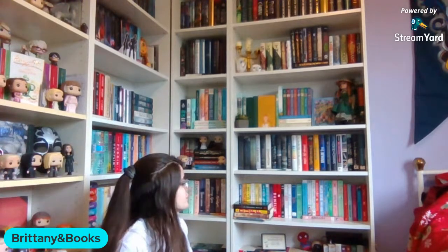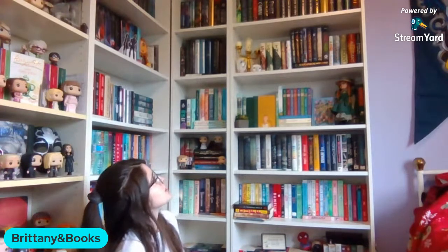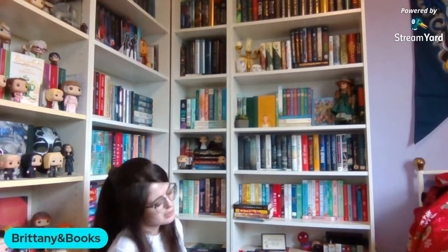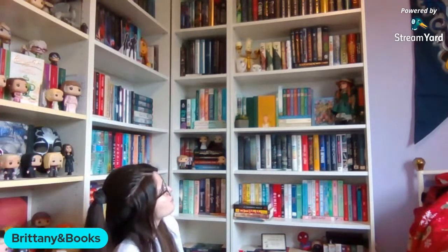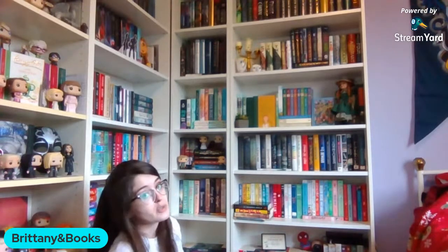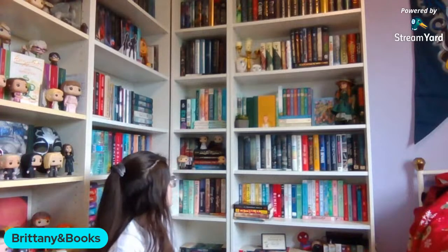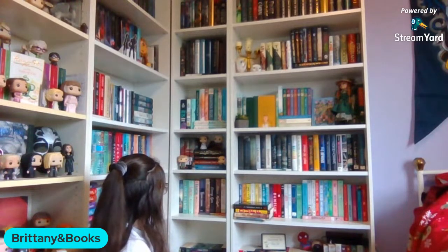And then, no, I don't have wall space. This is an issue. And I don't want to put books on the very top of my bookcase because, 1, I can't reach that. Even with a chair, it's hard to reach that. And plus, it would get way too dusty up there. I don't even like having Funko Pops up there. I do, but I don't like it. Guys, what do I do?